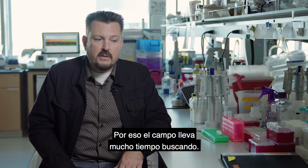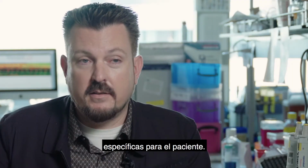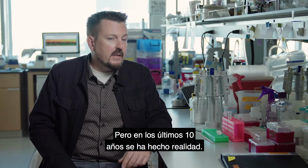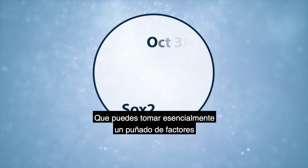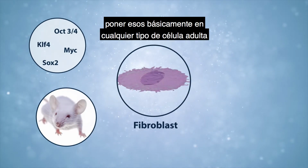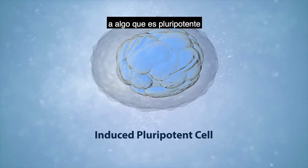So that's why the field has been looking for a long time to try to make patient-specific hematopoietic stem cells. It was sort of a pipe dream for a long time, but in the last 10 years, it really has become reality because of Shinya Yamanaka's findings that you can take essentially a handful of factors, put those into basically any adult cell type, and transdifferentiate that cell to something that is pluripotent.